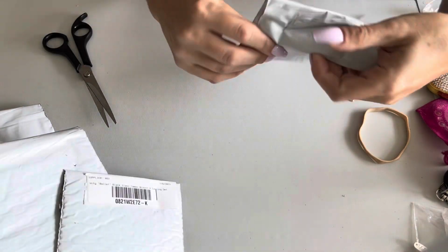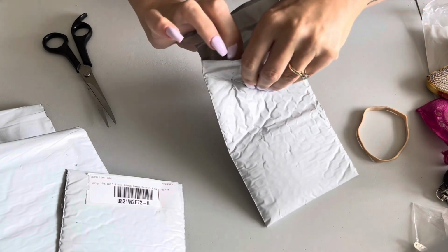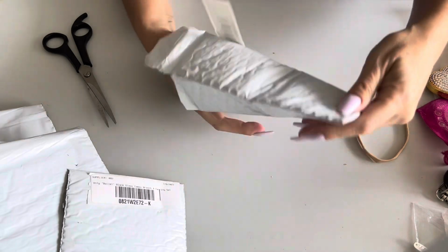Okay, and I'm going to do the packages now. I want to make sure that the packages have the tag.